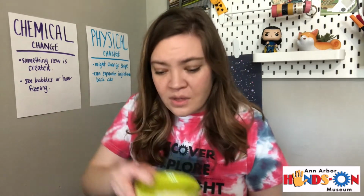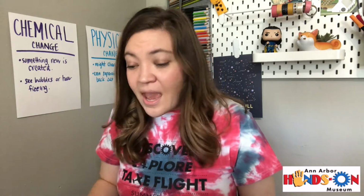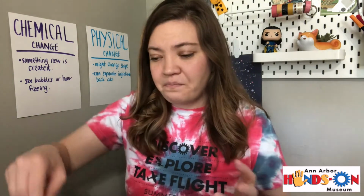Okay, for our next experiment, scientists, we're going to need a few things. Some vinegar, some more baking soda, a measuring scoop, a balloon, a bottle with a narrow neck. You could use an old pop bottle, works great for this experiment. This is just a scientific bottle. And then if you have a funnel handy, that is useful, but it's not necessary. All right, scientists, don't forget your safety goggles either.